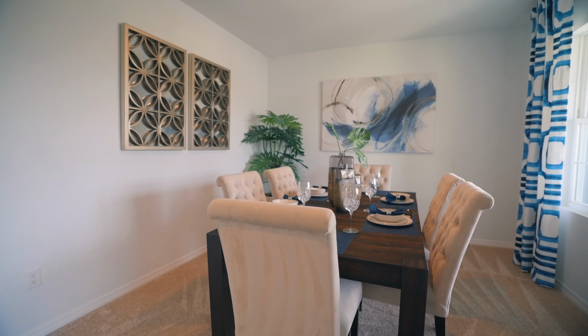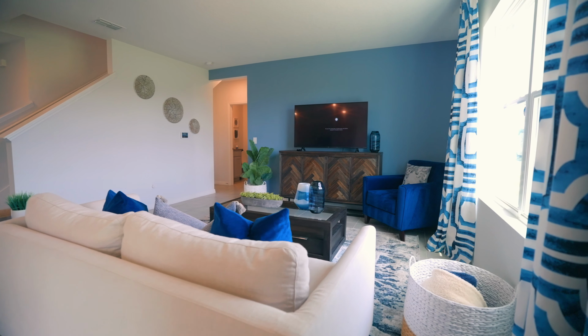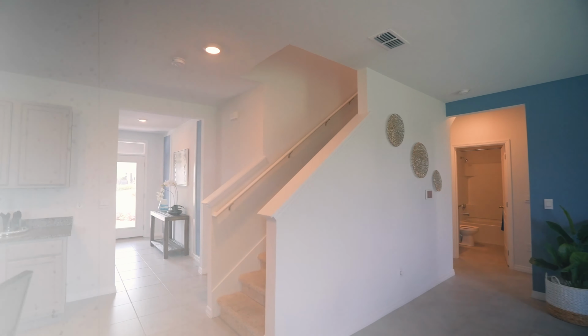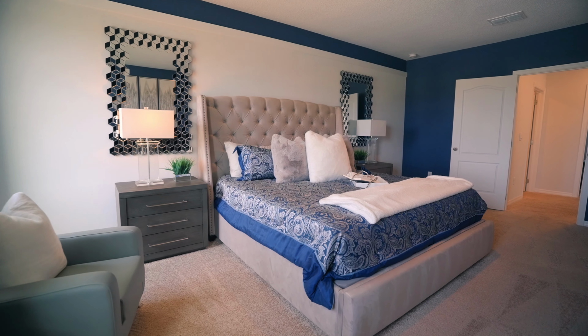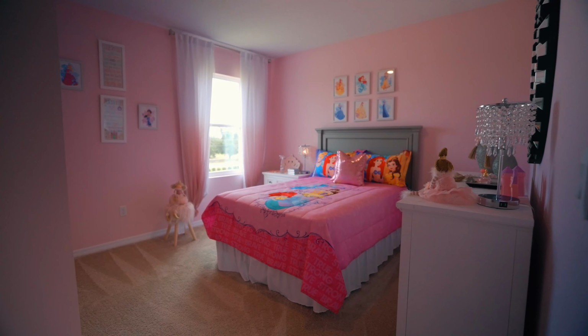So as mentioned, this is the Hayden model, which is a 2,600 square feet home offering 5 beds, 3 baths, and a 2-car garage. So a couple features about this particular model. You do have ceramic tile that goes throughout the first floor of the home. Your first floor includes one of the guest bedrooms, and then your second floor features the master bedroom along with 3 additional guest baths and bedrooms as well.